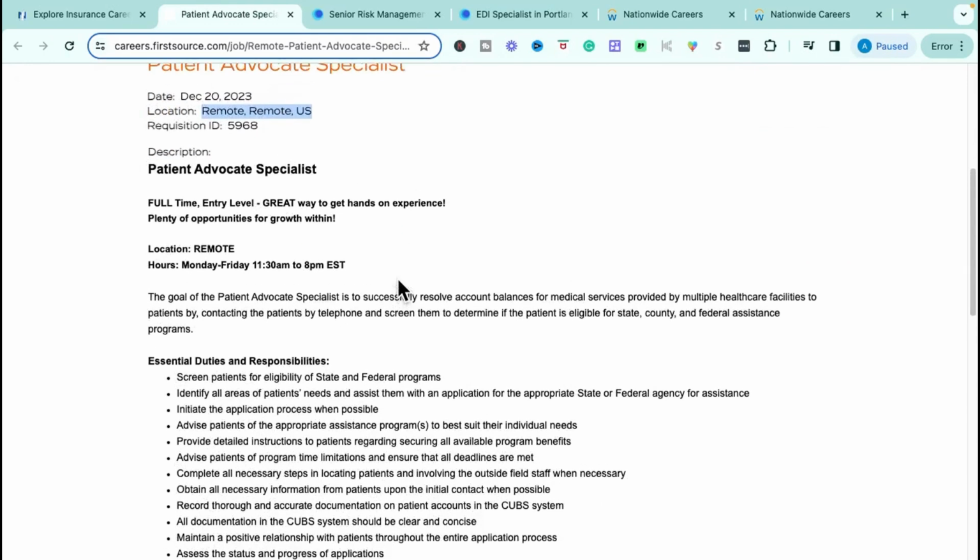When you come onto their website, here is the actual job ID where you can locate the job when you get on their website. This one is a full-time entry-level position. So for all my people who are looking for something entry-level to get into and you want to work from home, this is a great opportunity to look into.